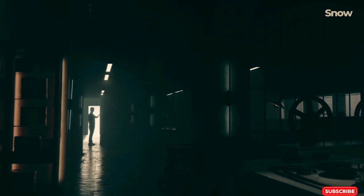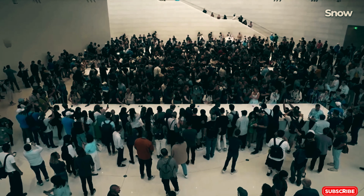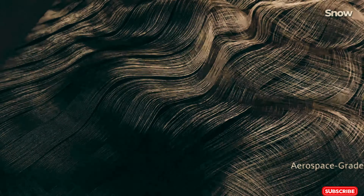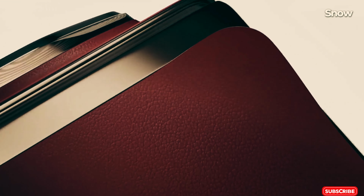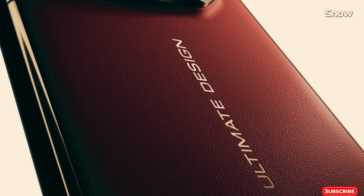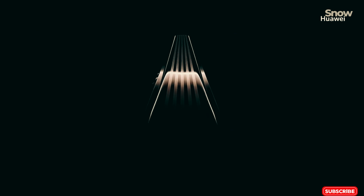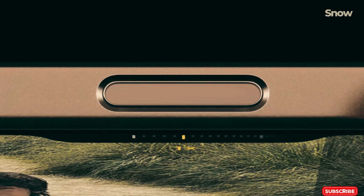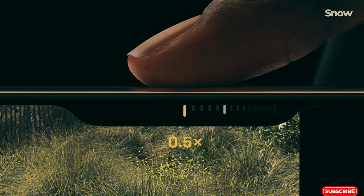Foldables are cool, right? But what if I told you there's a phone out there that triples the folding action? Yep, Huawei just took foldable phones to a whole new level with the Mate X-T Ultimate design. We're talking about the world's first triple screen phone, but wait, is it just a gimmick? Or is it about to blow every other foldable out of the water? Let's find out. And trust me, this phone makes Apple's revolutionary one-button iPhone 16 Pro Max look like a dinosaur.